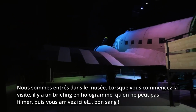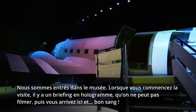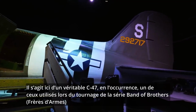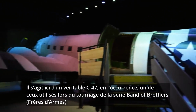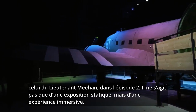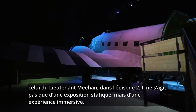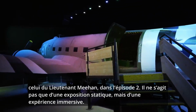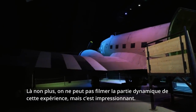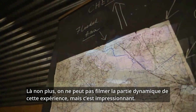All right, well, we just got into the museum, and whenever you come in, there's like a briefing that has a video portion, a hologram that we couldn't film. And then you come in here, and dang, this is a legit C-47. Not only that, this is a C-47 that was used in the series Band of Brothers. This was Meehan's plane in episode 2. Now, to add to it, it's not just a static display. This is a fully immersive experience. So we can't film on the immersive part of this experience. But yeah, this is impressive.